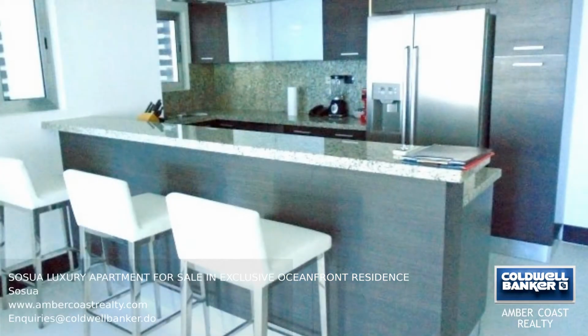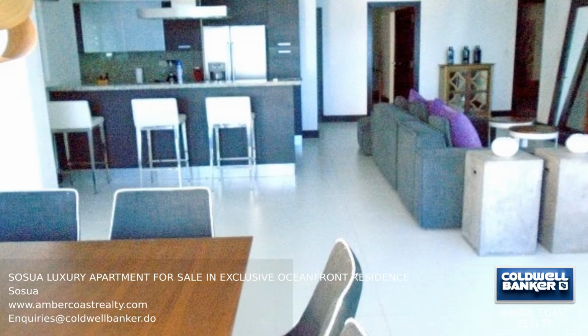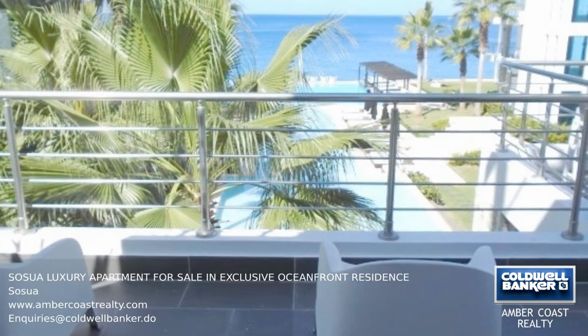The condo was built just 4 years ago with high quality materials, double glazing, translucent glass, and more. This home has an underground parking space and a lift is available. Call us to find out more.